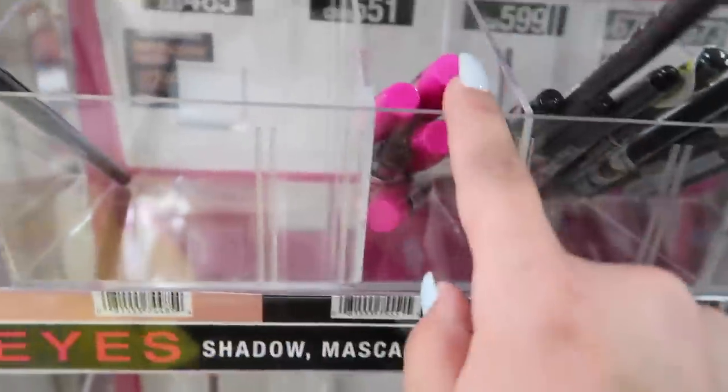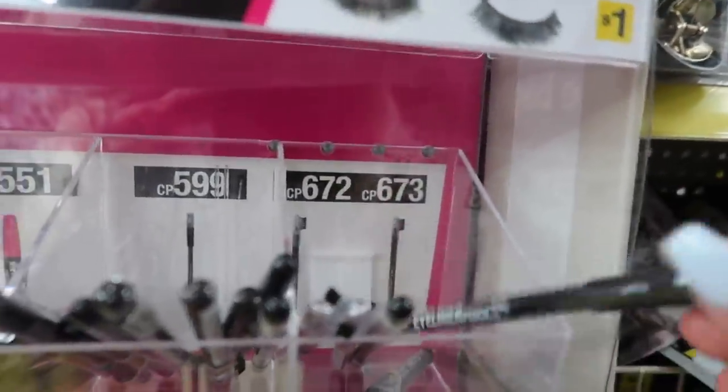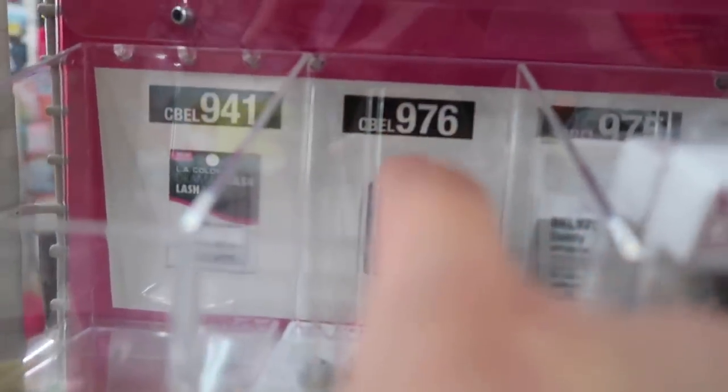Okay, so they also have lip glosses for $1. And they have mascaras. They used to have that nude palette here. Literally, this whole area is $1. And then these are for your brows. Eyeliners, mascaras, and the lashes. But see, I wanted that style, $9.76, but it looks like they're out of it. But I think we're good to go.